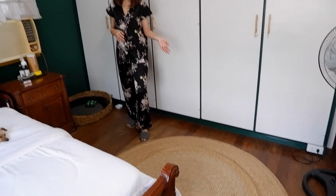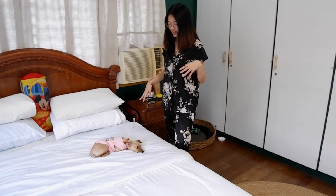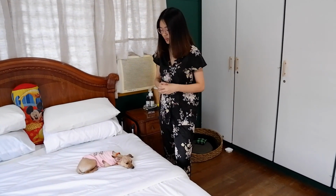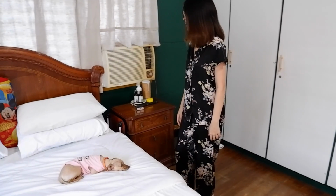So even if I have this huge, nice dog bed, the dog still prefers to sleep on the bed. I think she thinks she's human. So, I mean, she's very chill. She's just like, oh, mom's filming again.